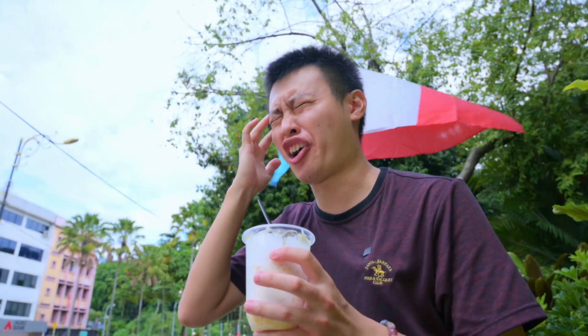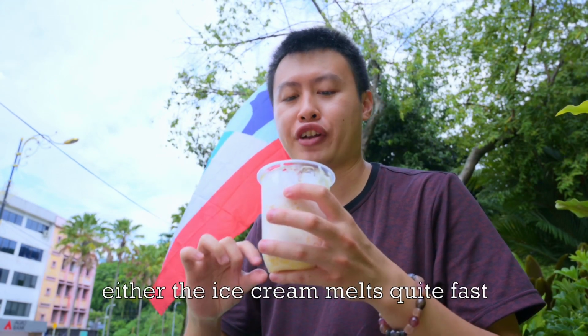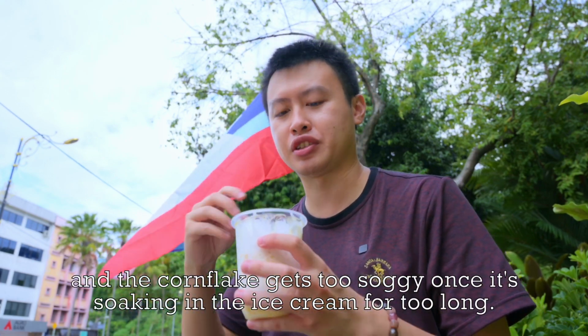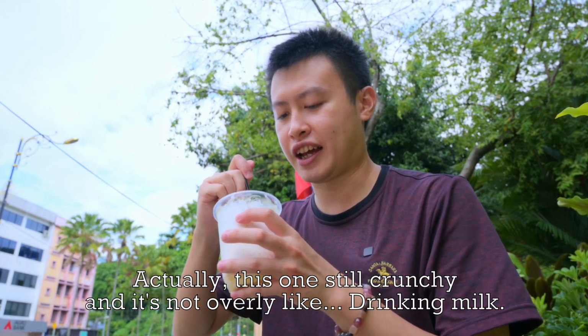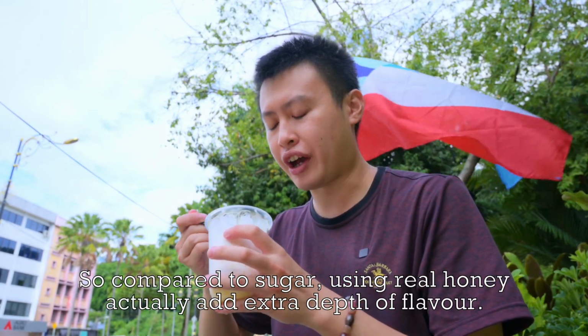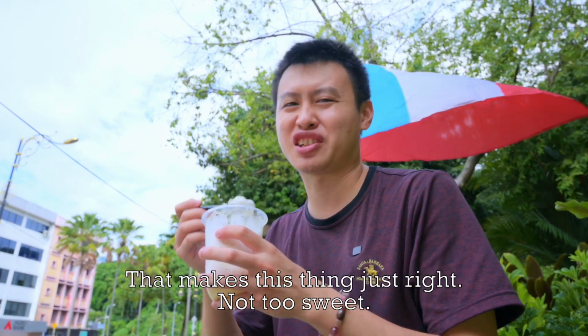Oh, brain freeze! Usually with soft serve and cornflake, either the ice cream melts quite fast and the cornflake gets too soggy once it's soaking in the ice cream for too long. But actually this one, still crunchy, and it's not overly like drinking milk. So compared to sugar, using real honey actually adds extra depth of flavor that makes this thing just right.